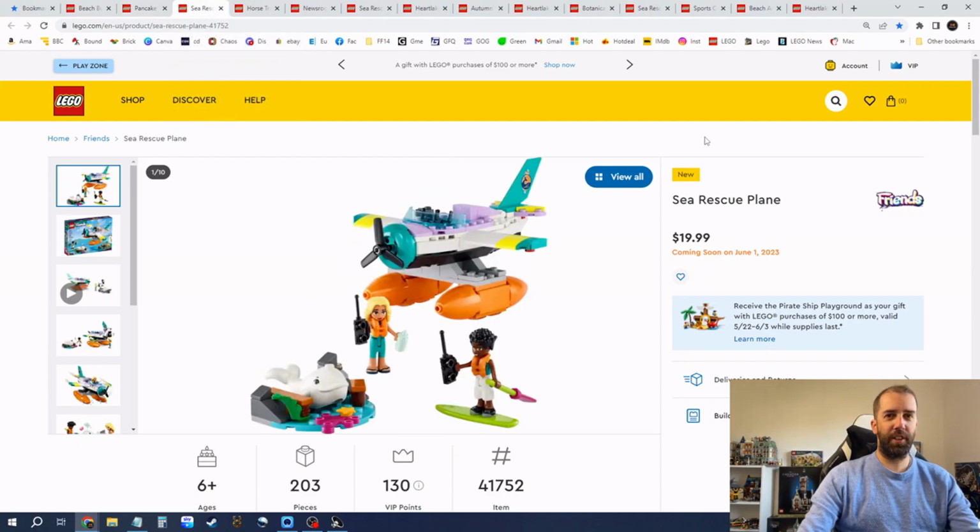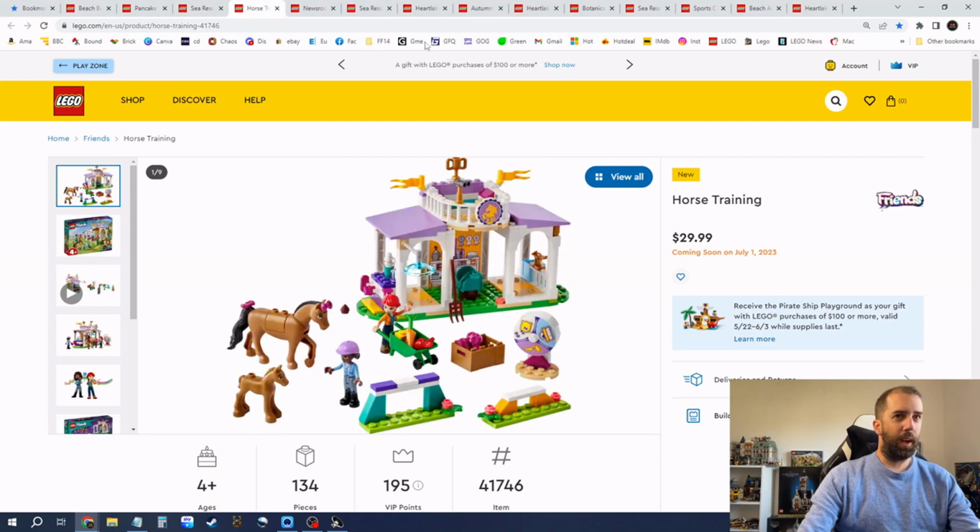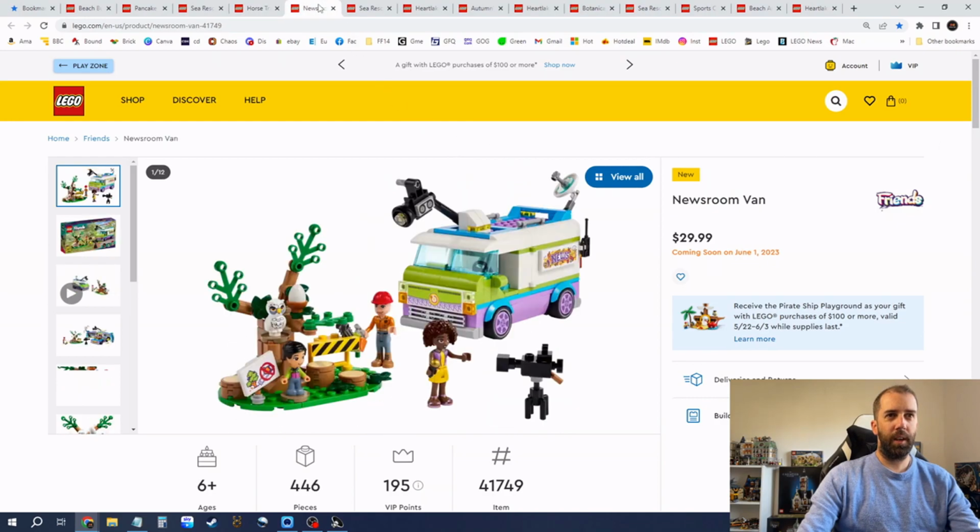Next we have the sea rescue plane, priced at £18, $20 or €20. The horse training set, priced at £25, $30 or €30. You get 134 pieces in this one. The newsroom van, this set's going to cost £25, $30 or €30. And this one you get 446 pieces. I do like the van, that's quite cool, I suppose.